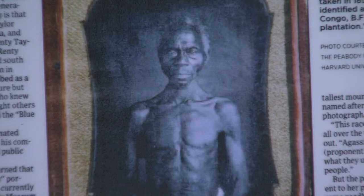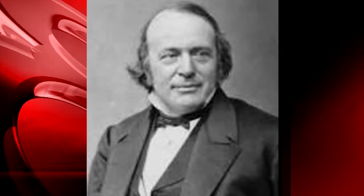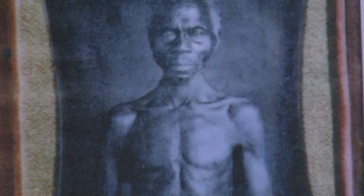I have U.S. Census information that connects me to that slave. I have probate records from the slave owner that connects me to Renty. And the photos, there's family resemblances. The picture is significant because it was taken by Swiss scientist Louis Agassiz, who took the daguerreotypes in South Carolina in the mid-1800s, she says, to justify slavery.